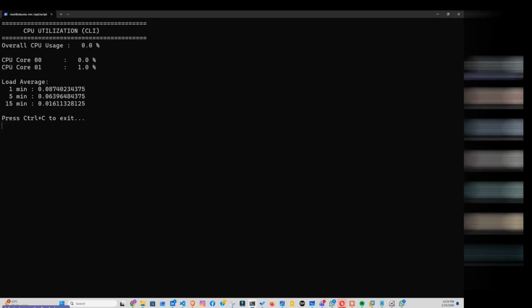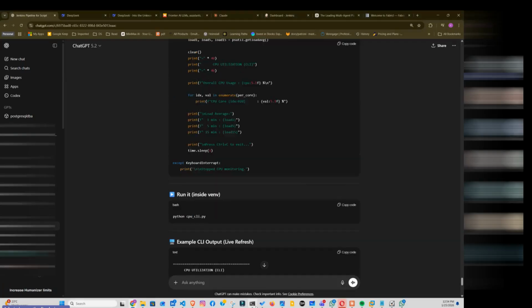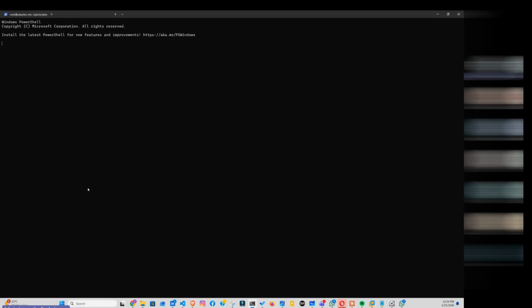Can you see this? It is not exporting the graphs, but it can do the graphs easily on the screen. One minute. Let me create another good thing for you. Let me do it on Windows.